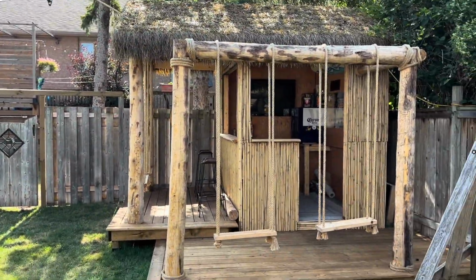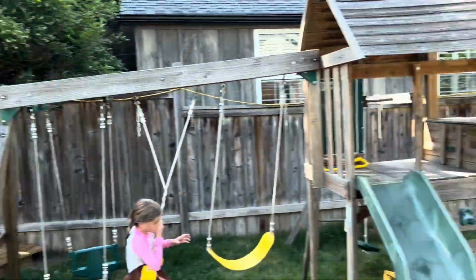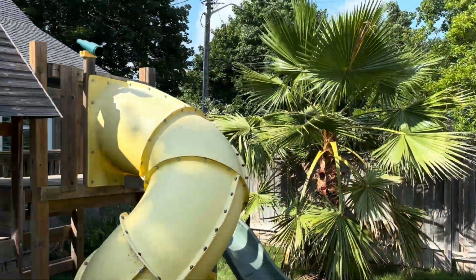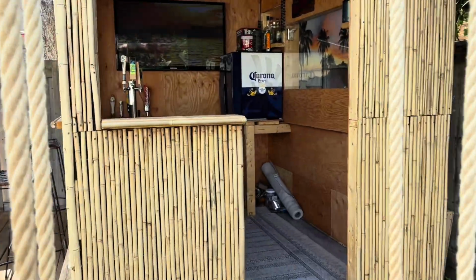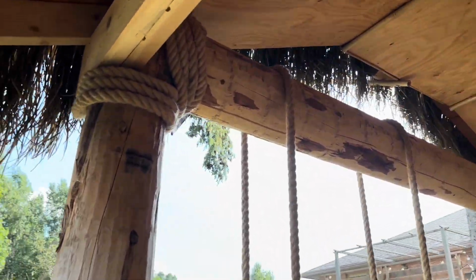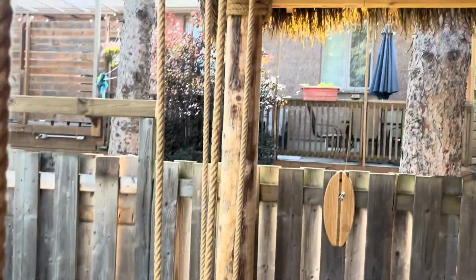So looking great, but the tiki bar's pretty much done. I'll give you guys a look at the front palms. They don't really look much different, but walk through here, see if I can get a copyright claim on my video here. Show you guys the tiki bar. Looking great. All the swings are done.